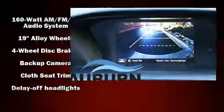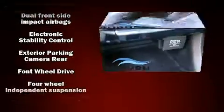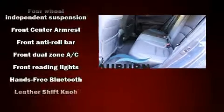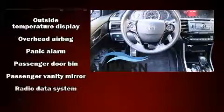Honda ensures the safety and security of its passengers with equipment such as head curtain airbags, front side impact airbags, traction control, ignition disabling, and 4-wheel disc brakes with ABS. Brake Assist technology provides extra pressure when applying the brakes.